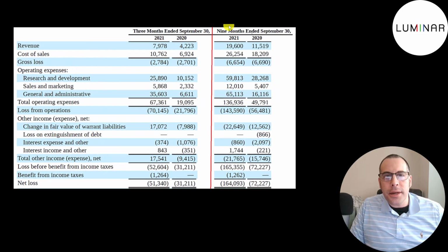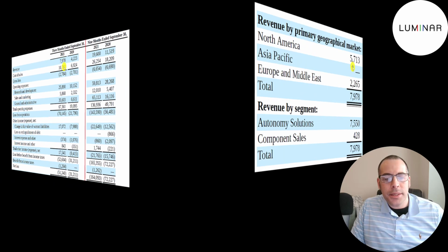This is the company's income statement from the latest 10Q. This gives us the first 9 months of 2020 versus the first 9 months of 2021. And this column is the third quarter of 2020 versus the third quarter of 2021. So the top line is the revenue, the sales. Their revenue went up from 4 million to 8 million.